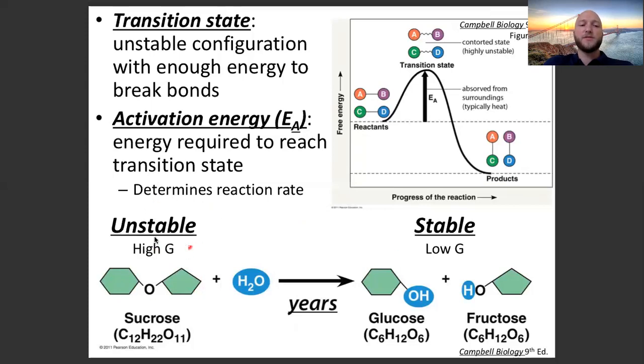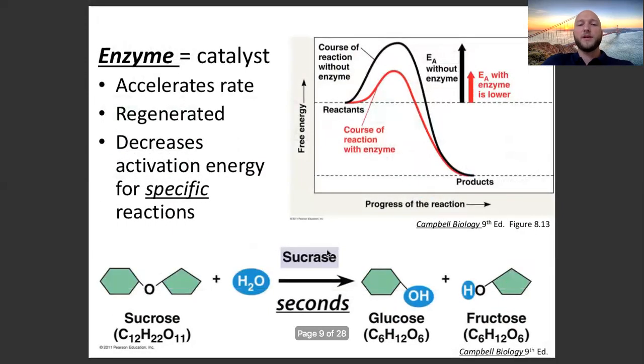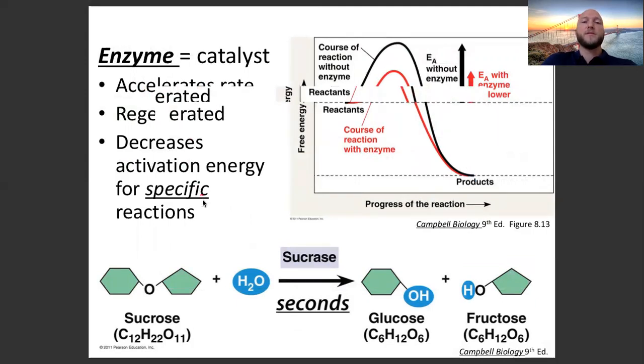Right here, we have sucrose. Sucrose is a disaccharide. If you just leave sucrose in water, it will take a very, very long time for that sucrose to naturally break apart into glucose and fructose, its two monomers. But if you put sucrase there, an enzyme, it happens very rapidly. So what enzymes do is they accelerate the rates of reactions by decreasing the activation energy.